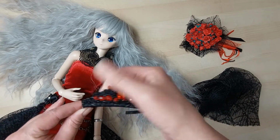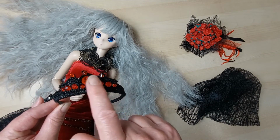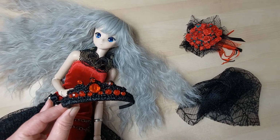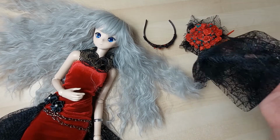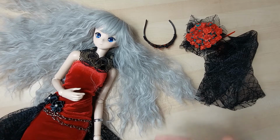But I did think it worked quite nicely. I love the sparkly black as well, and this is why I ended up going for the red, because I made the tiara first and I'm like, I like that, so we have to have red. That was a definite. So that's my tiara, and I'm really pleased with that. And it did have a little veil attached. The veil still sat, as you've seen, but it did sit better when it was actually stitched on.